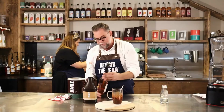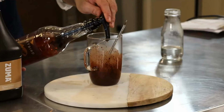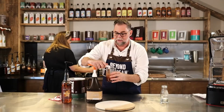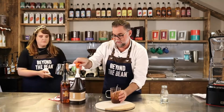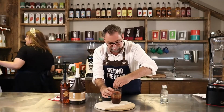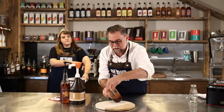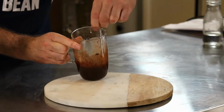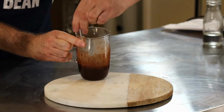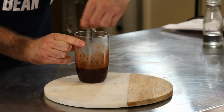And while I'm doing that, I'm going to add in 2 pumps of the peanut butter syrup and 1 pump of the salted caramel sauce. We're going to mix that up beautifully. What you're doing, I don't know if you can see on the camera there, is just incorporating the hot water and the syrup all into one lovely paste. Awesome.